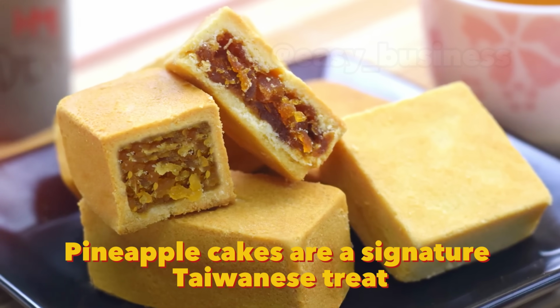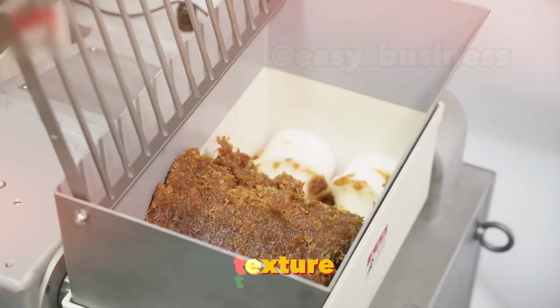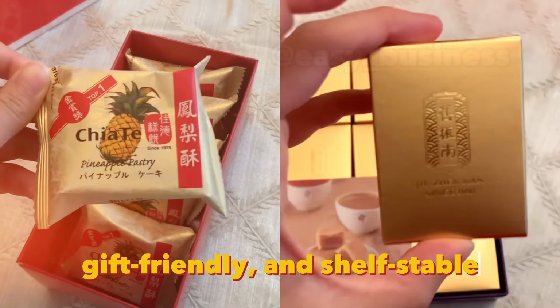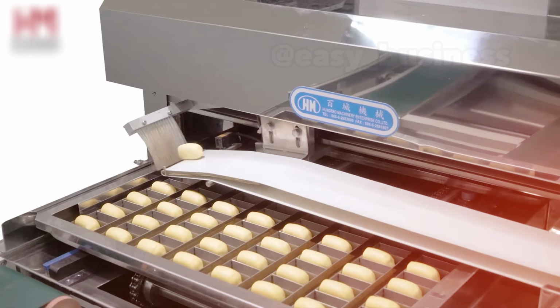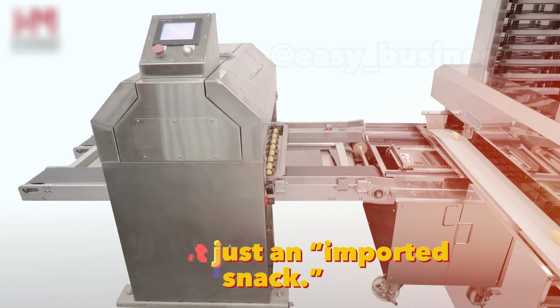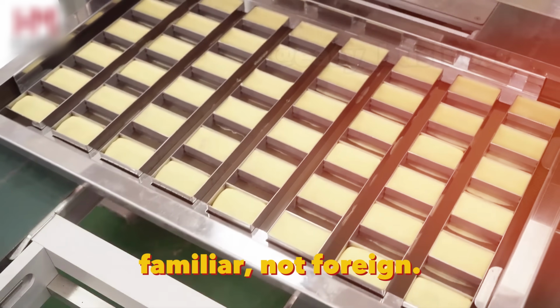Pineapple cakes are a signature Taiwanese treat. Buttery dough, fruity filling, dense texture. People don't just buy them for the taste. They're individually wrapped, gift-friendly, and shelf-stable. That makes them easy to scale. This machine produces them in bulk, with consistency. If you get the branding and packaging right, this isn't just an imported snack. It becomes a local product with its own niche, familiar, not foreign.